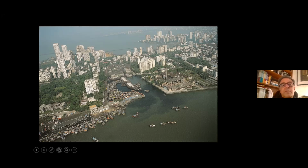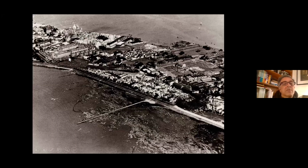Here's an image of what Cuff Parade was like originally. I show you that because this was a promenade on which people would walk. Roughly somewhere here would have been, or possibly this is the old Colaba railway station. I think this is all Khushu Bagh that you can see. The Taj Mahal Hotel, some blank spaces over here where nothing has come up, some of the mills over here.